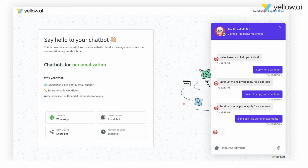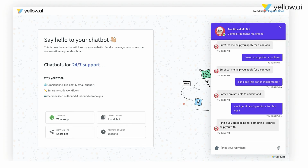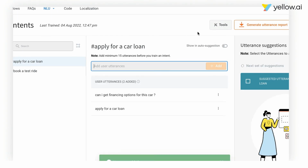The chatbot fails to understand this input, though it looks relevant to the car loan application intent. This is the case for all the different possibilities in the user input if the words present in it were not used as training data. Let us use the failed utterance and map it to the intent that we created in the NLU section.